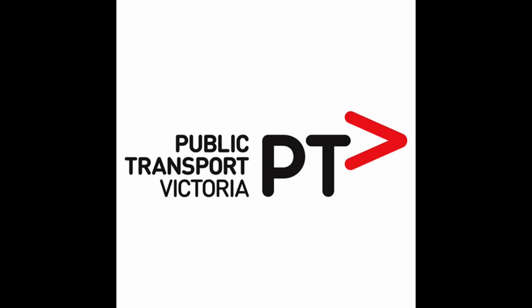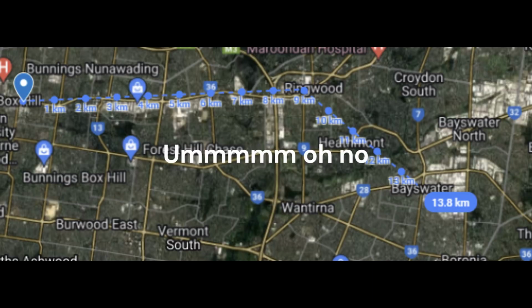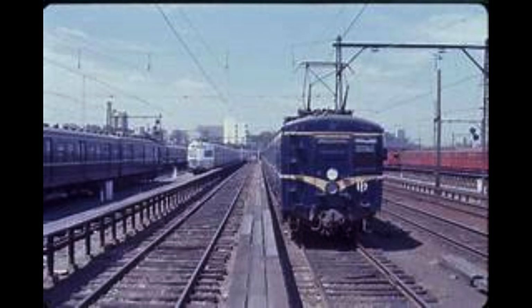Another good thing about decentralization is that if a train breaks down, say at Box Hill, it will have to be towed to the city, but now it could just be towed to Bayswater instead. As all lines are running lines now, timetable trains wouldn't have to share a space with trains coming in and out of the yards or being shuffled around.